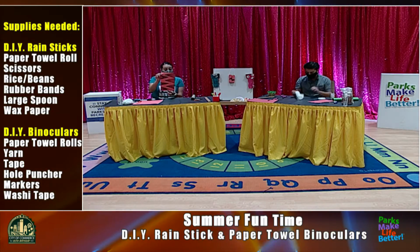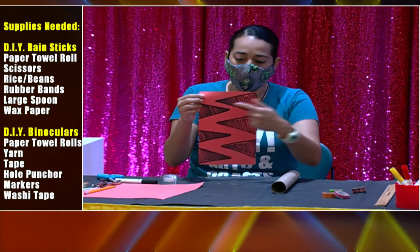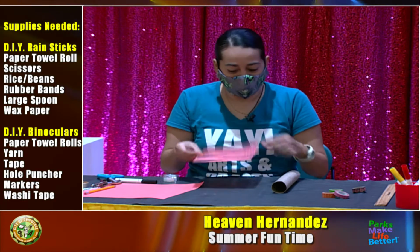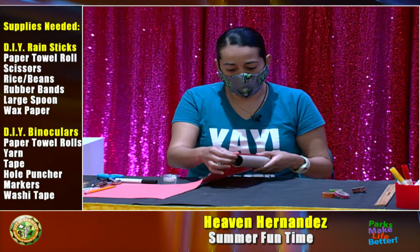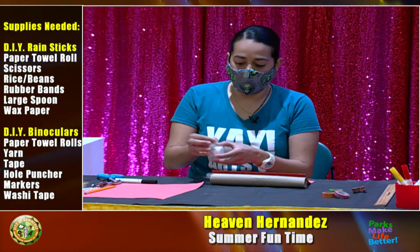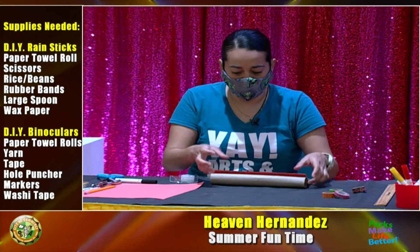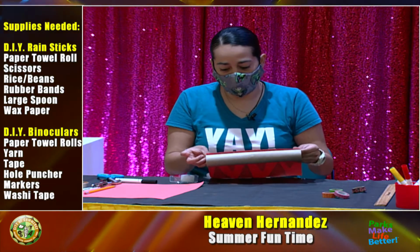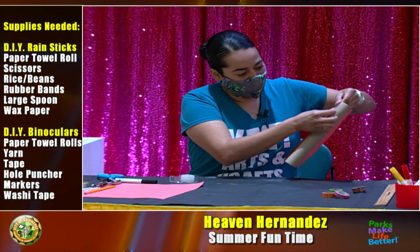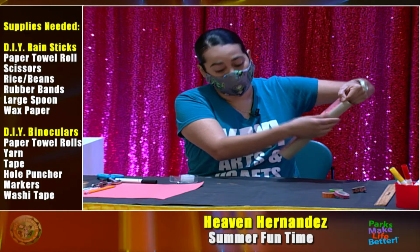Sounds good. Mine is ready to go. It's ready to wrap all over my paper towel roll here. I just drew some triangles, give it that animal tiger look, kind of like it. So what we're going to do is use our tape. I'm going to take a little piece, not too big, it's clear tape. You probably can't see it too well on camera, but take a little piece and tape it on the paper and on the roll, just like that. It's already going to start holding it in place.